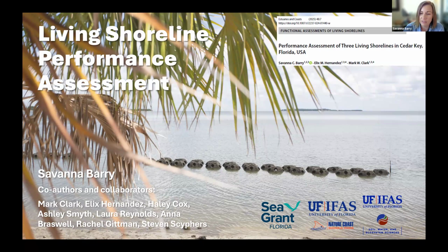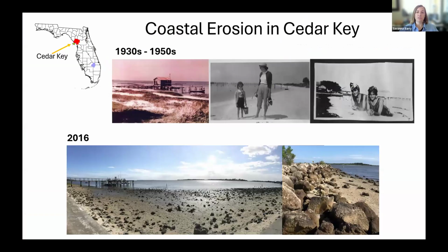So I'm Savannah Berry. I'm with University of Florida and Florida Sea Grant, and I'm based full-time in Cedar Key, and my appointment at the University of Florida is 100% extension, which means that I get to work with communities to apply science in their everyday lives and jobs, and a lot of my work has included helping the city of Cedar Key address some of their issues using living shorelines. Specifically for Cedar Key, coastal erosion has been a really big problem, and it's really accelerated since 2000, and that coincides with the acceleration of sea level rise rates as well as punctuation by several extreme events, as you all are well aware.